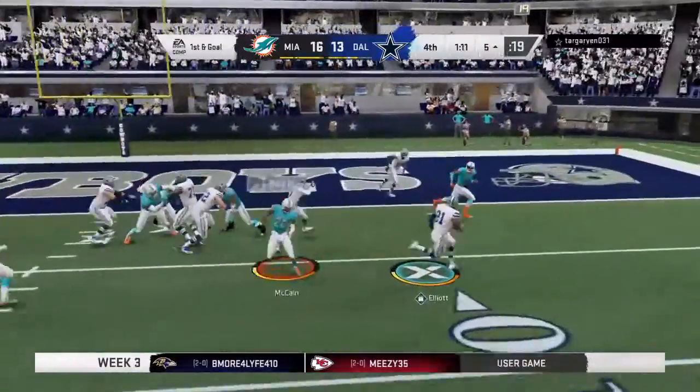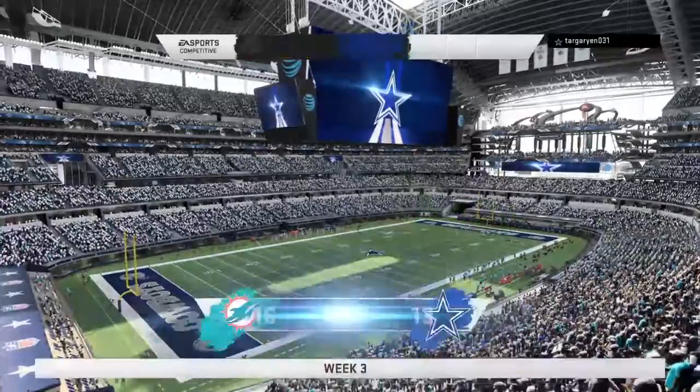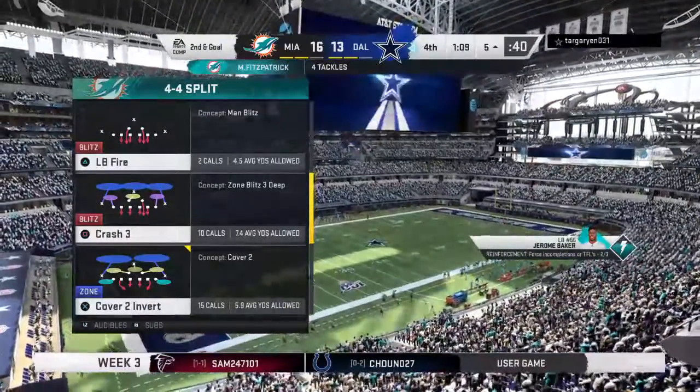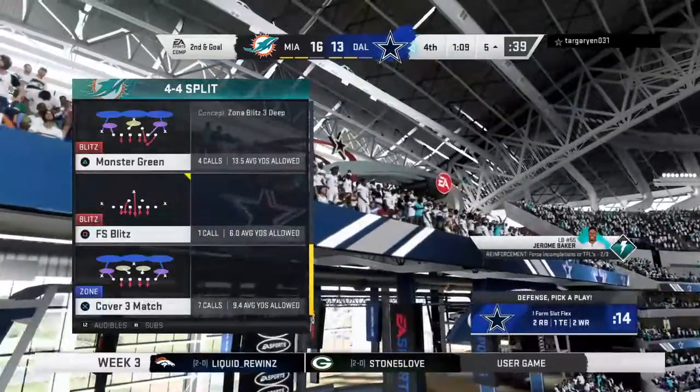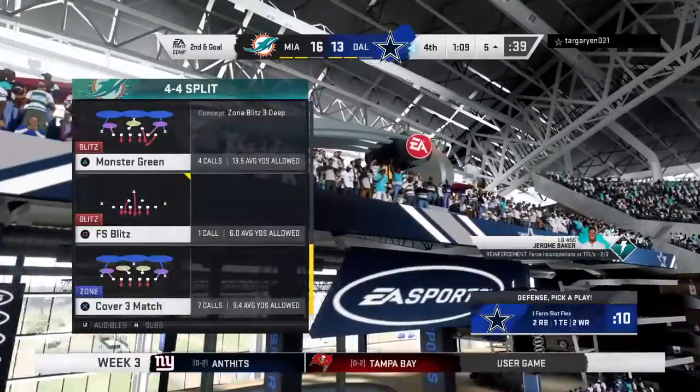Now Elliott. And they're going to get him behind the line yet again as his nightmare afternoon continues. Now the Dolphins going to burn the first of their timeouts as they'll talk things over prior to this upcoming second down play.